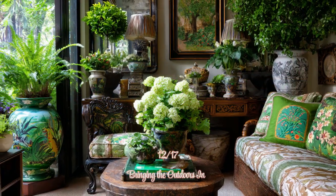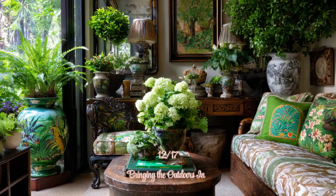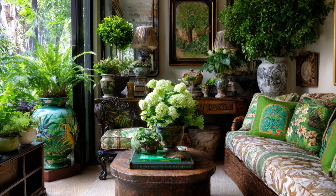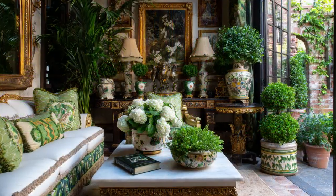Bunny is a gardener at heart, and her love for nature is everywhere in her interiors. Fresh flowers, potted plants, botanical prints all help blur the line between indoors and out.